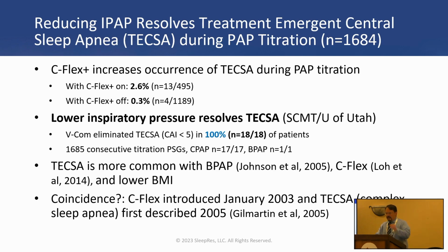Let's also consider something else, treatment emergent central sleep apnea. I'm sure we've all seen that over the years. And what we found is that lowering IPAP helps resolve TECSA during titration. So C-Flex increases the occurrence of TECSA during PAP titration. And this shows here, with the C-Flex on, that was present in 2.6%. With C-Flex off, it was 0.3, okay? So again, we may be going backward with using that C-Flex technology and expiratory pressure relief.